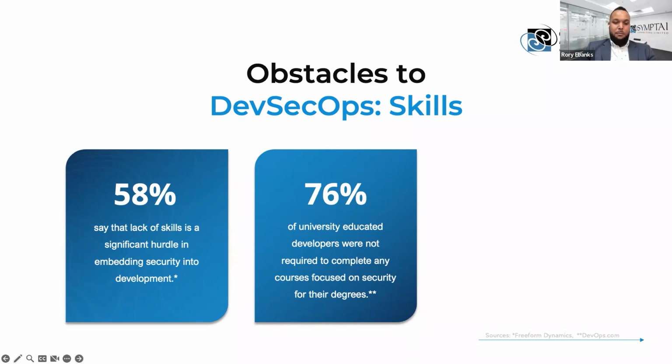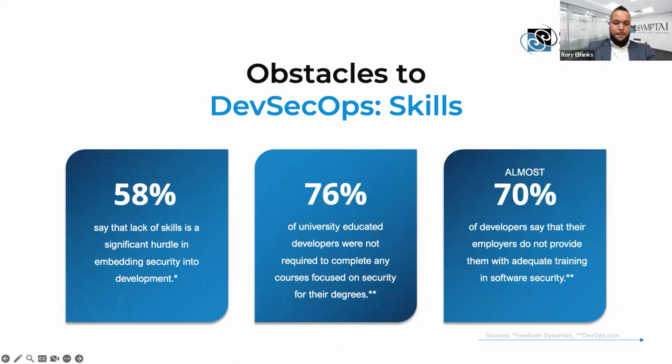And we need to change that mindset. We need to ensure that in universities, from high school, from as early as possible, we start training and providing security courses, security experience and knowledge towards developers, towards end users, towards anyone in IT, and even generally. And almost 70% of developers said that their employers do not provide them with adequate training in software security.